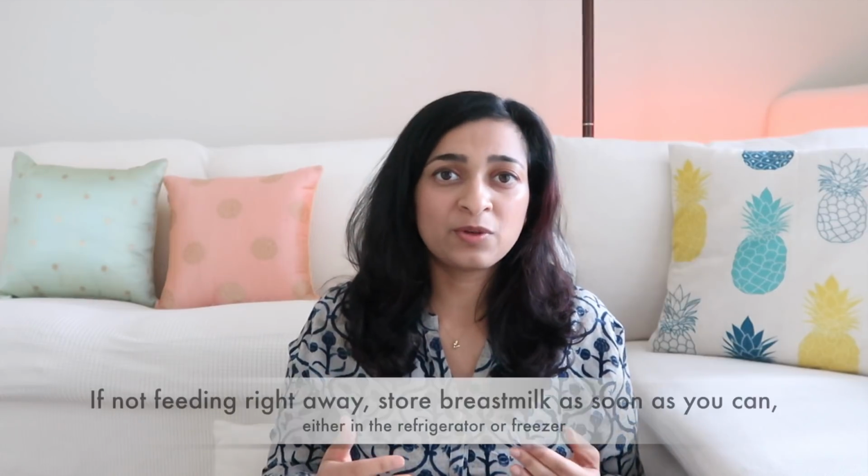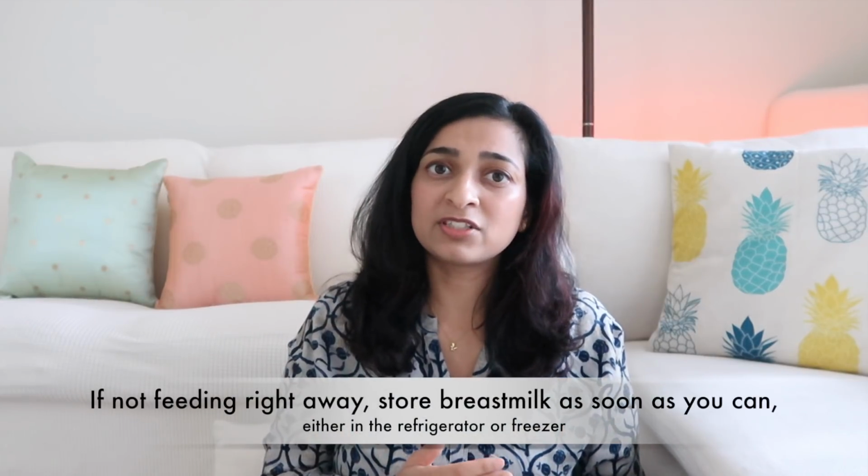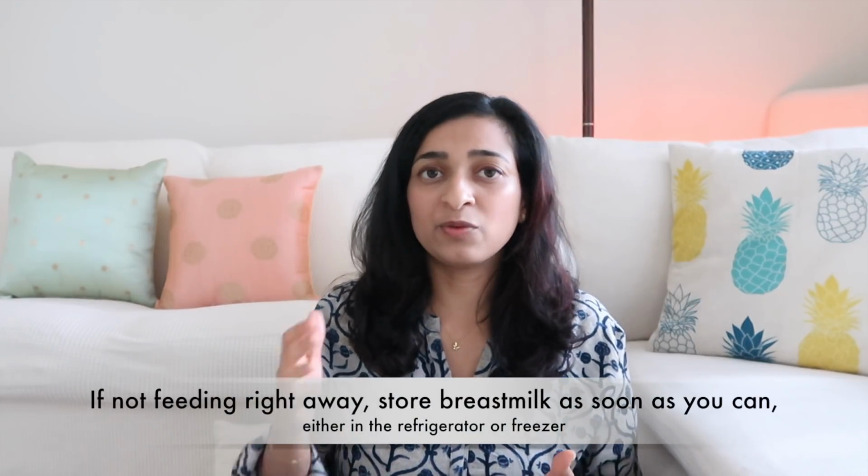Next, if you're not using it right away, just freeze it right then and there. This goes back to what I said earlier: ask yourself this question as soon as you finish pumping, when is this breast milk going to be used? If it's not going to be used in the next couple of hours, put it either in the refrigerator or in the freezer. Pick one place and just put it in right away. You don't want it to be laying around just like that and then later you decide to put it in the fridge. Moving on to thawing and using the breast milk now.